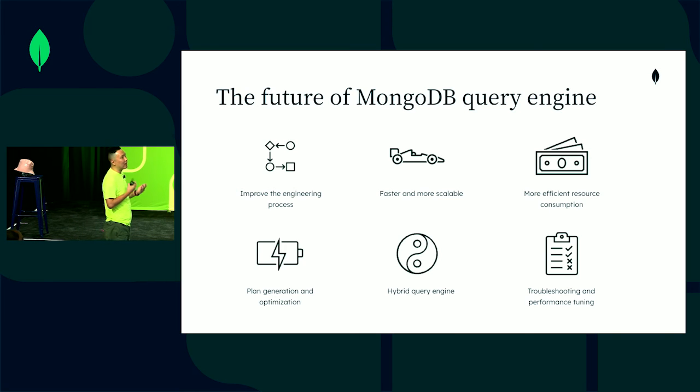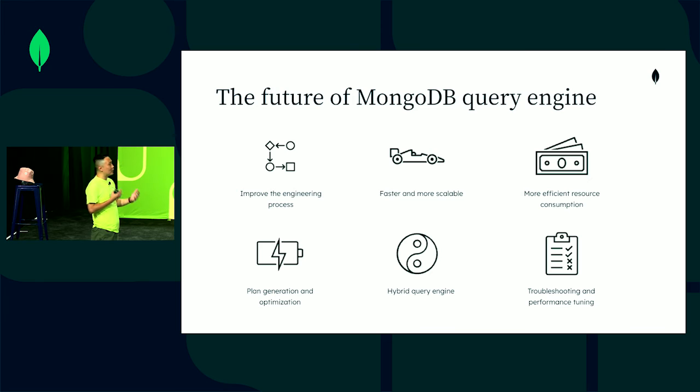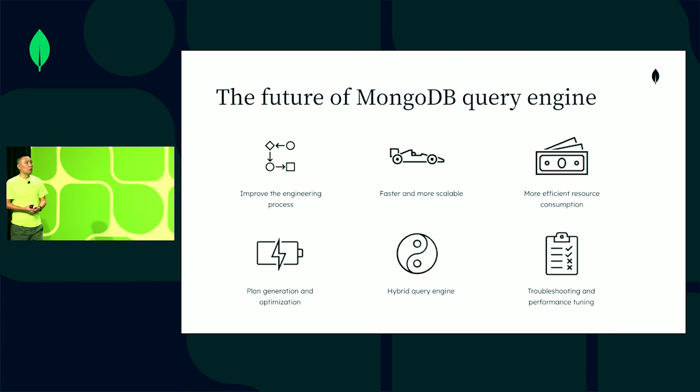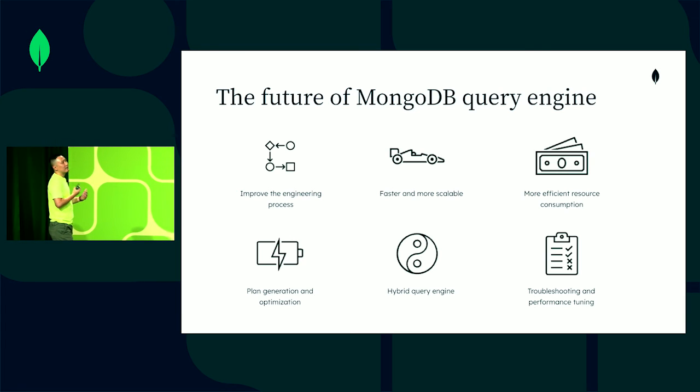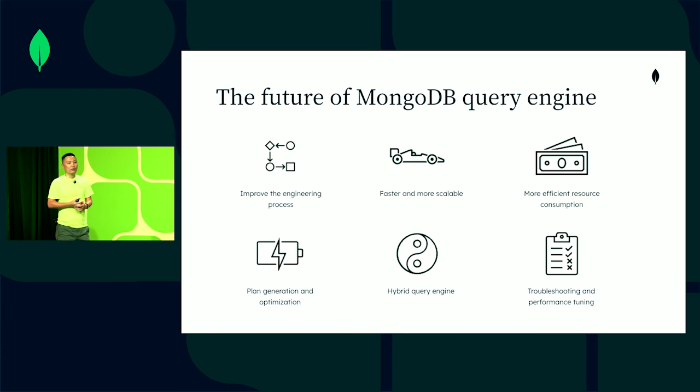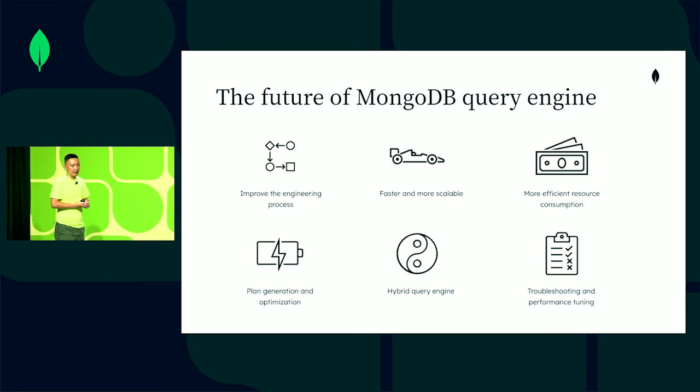In Mihai's part of the talk, we talked about how it took us almost 3-4 years to be able to ship this SBE engine, built from scratch, and make it available for our customers. We learned a lot through this journey. For the future, the most important thing for us is to keep improving our engineering process to be able to deliver new features to our customers in a more efficient way. We'll keep improving our query engine to make it faster and more scalable, because we know that matters most to our users. We also understand that price per performance is very important. So we hope our query engine can consume system resources in a more efficient way, so we can handle more queries in parallel in the same size of cluster.